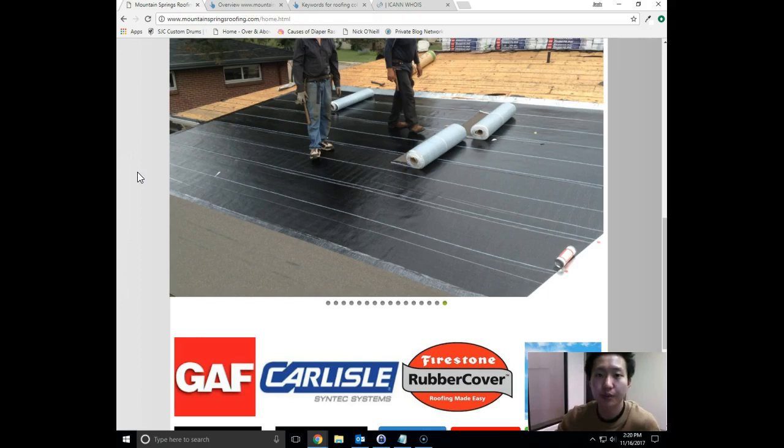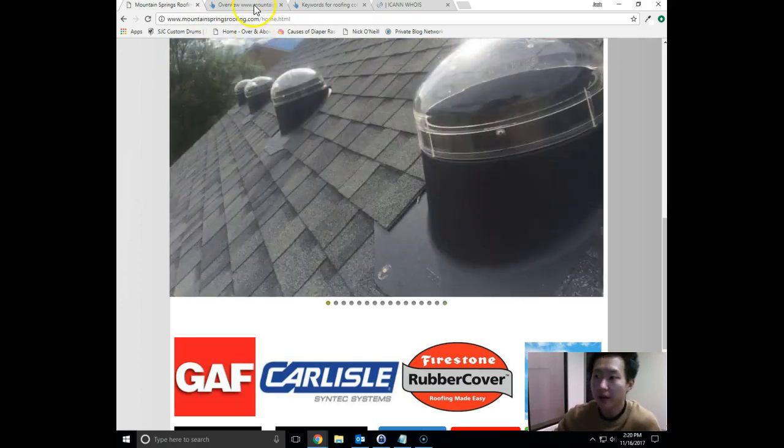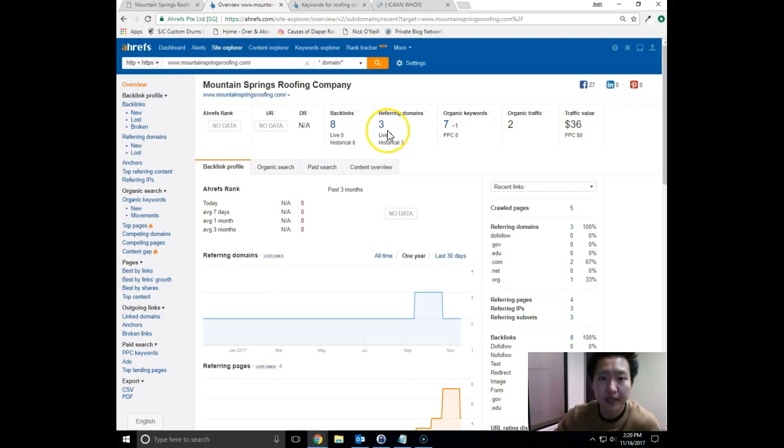The first thing I did was pull up your website here in a tool called Ahrefs. Ahrefs allows search marketers like myself to look at the metrics of a website and see what we need to do to improve the SEO, and what's been working and what's not.